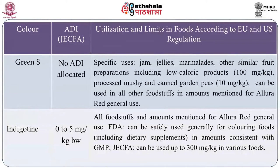The next color is Green S. For Green S, the ADI is not allotted, but it has a specific use in jams, jellies, marmalades, and other similar fruit preparations, including low caloric products. It can be used up to 100 mg per kg. It can be used in processed mushy and canned garden peas up to 10 mg per kg, and in other foodstuffs in amounts mentioned for Allura Red for general use.